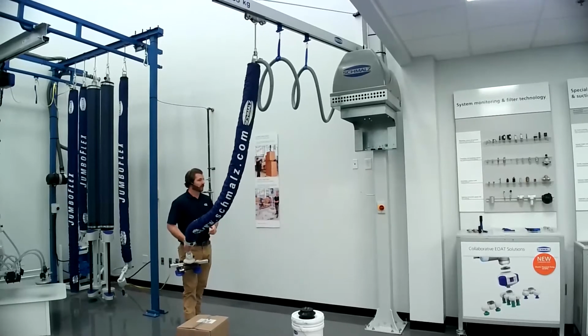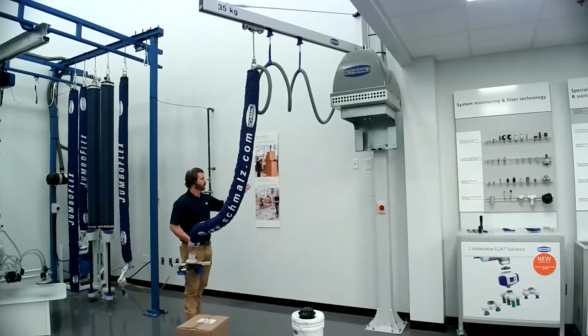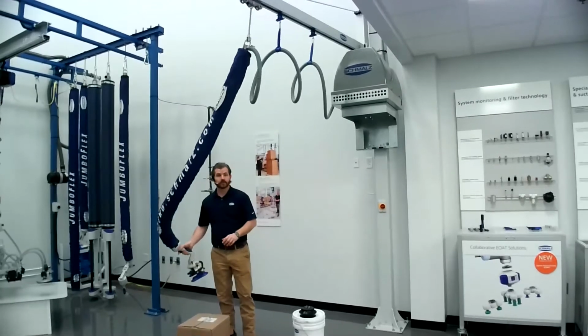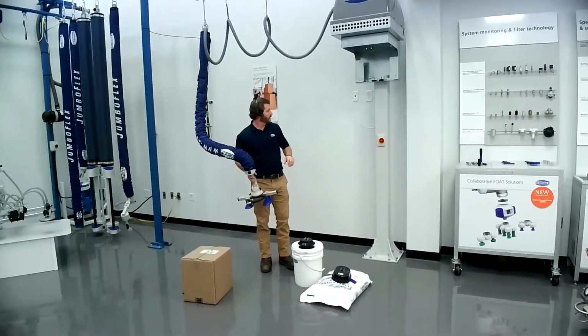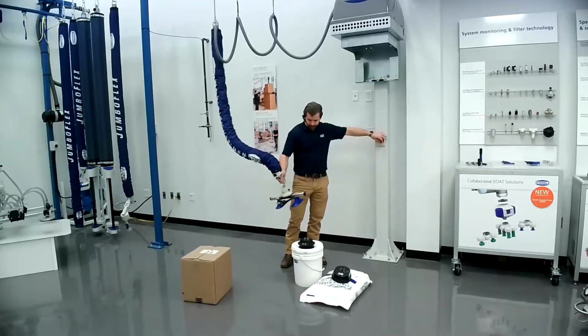And then to go with the jib crane, you have the vacuum limiter. Those are our standard options. They're available on generally every system. I'll talk more about the options as we go through this. So right now, I'm going to turn on our Jumbo Flex here and kind of show you how it works.